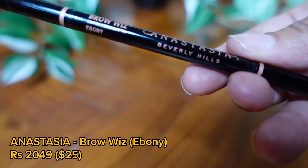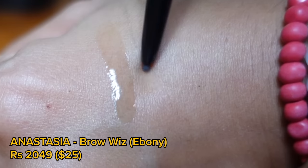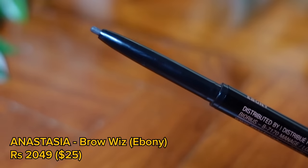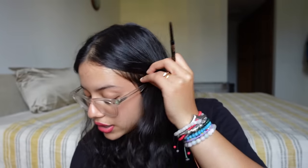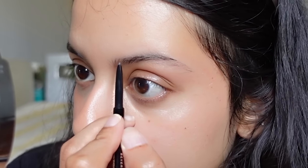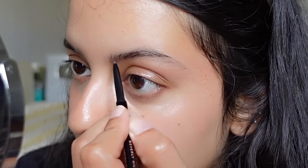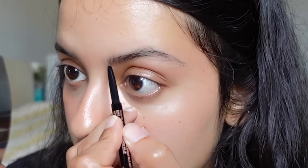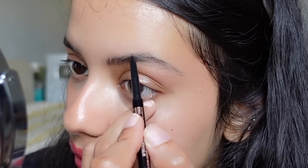This is the Anastasia Beverly Hills Brow Wiz in the shade Ebony. It has a spoolie on one side and the pencil on the other. Because I have sparse or lighter eyebrows, I like to fill them in. I start off with small strokes like this. And because this is the shade Ebony, it's not too dark and doesn't look too intense. It gives me a more natural finish.